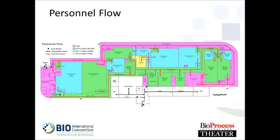One of the things we're really happy with when we did this modification was that we came out of it with a better personnel flow than we did entering it. As you see, we've maintained unidirectional flow throughout the facility. Everyone enters on the top left. You head towards the bottom of the picture, along the bottom. You can enter into either the reactor suites or into either the purification areas down the road. And then you exit from an exit door from each of those areas.